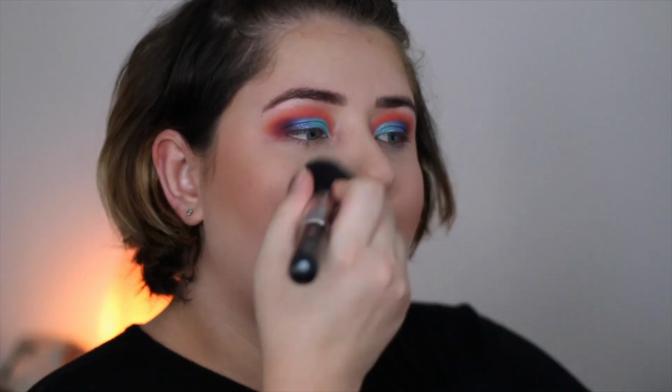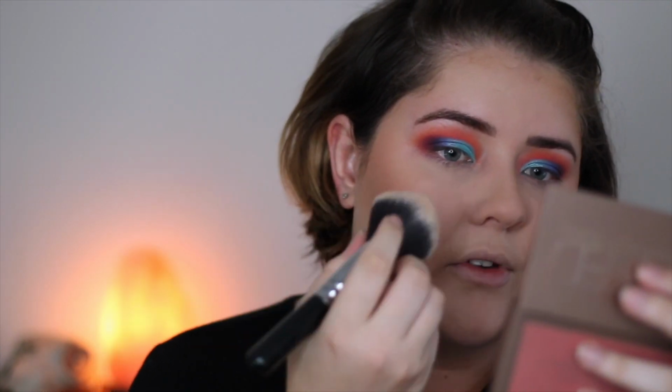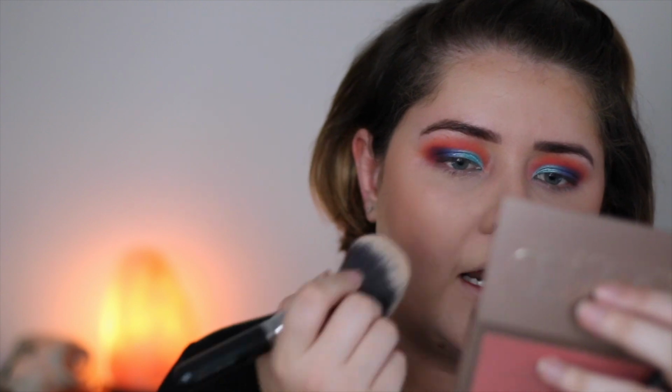Ooh, this is nice. So I'm going to be taking a little bit of that powder brush. Another trick that I use is to take my powder brush, typically just close to my nose, to blend that out, because I do tend to get a little bit close. I like my blush right up beside my nose.